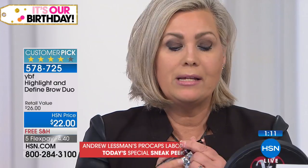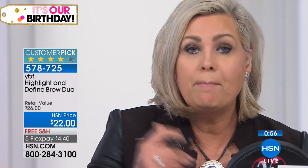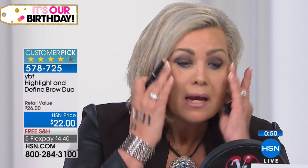The mattifier is the eraser. This is my mom's favorite thing. Really? She's like, when I make mistakes or I have a spot or like I have my age mark there, no worries, just erase it. The eraser is key. It's like a corrector and concealer all in one, but it gives you pinpoint application. So now you just blend your highlighter in. Easy, easy peasy. That's how easy that is.